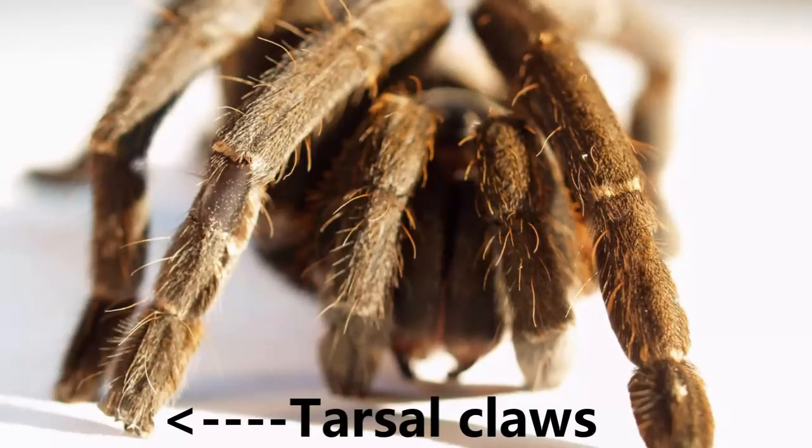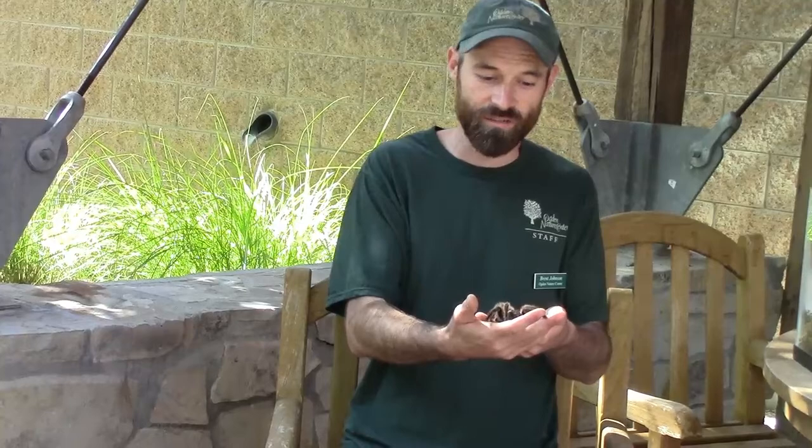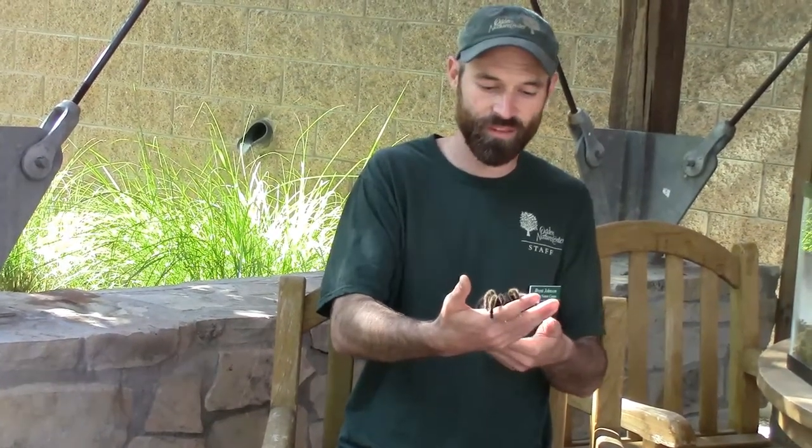She also has something called tarsal claws. You won't be able to see them on camera. They're actually really tiny, but it helps them to climb surfaces, climb substrates, and in the rainforest, climb trees, of course. Really cool adaptation to have.